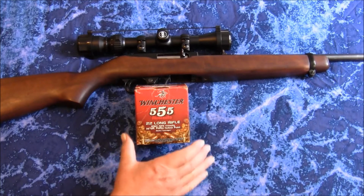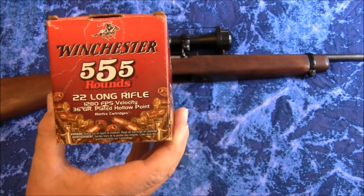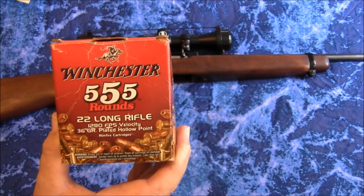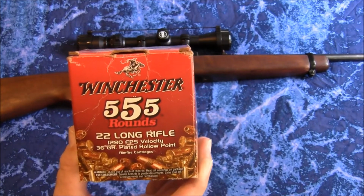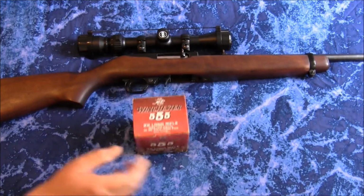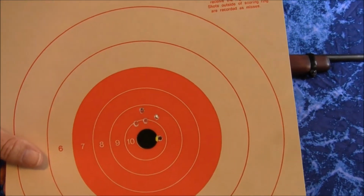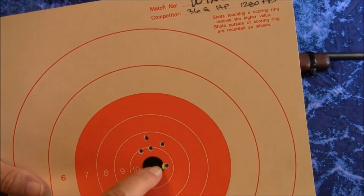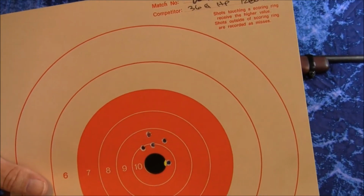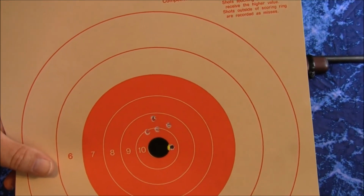The next ammo I tried was the Winchester 555 pack, and this is a 36 grain hollow point that is 1280 feet per second at the muzzle. Now these rounds actually hit high, all up in here. And I know I was aiming right at that dot. Actually, on all these targets I was aiming right at the dot, and for some reason these shot high.